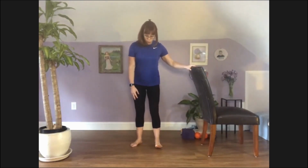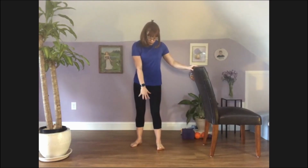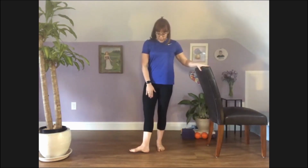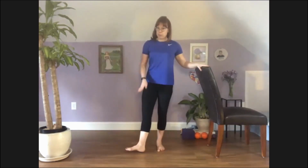So I call this the soccer ball kick. The leg that's closest to the chair or the wall is our source of stability. So we spread out those toes, fingertips on the chair. So I am going to rotate the foot of the other leg as far to the side. I have a fair amount of external rotation in my hip. If you can't rotate out that far, that's fine. Work with what you've got.